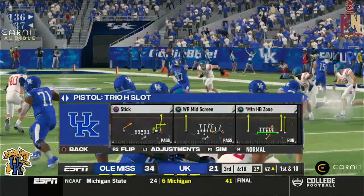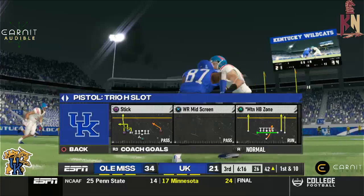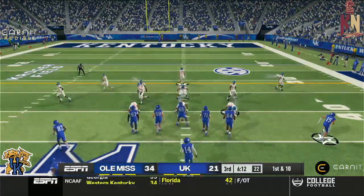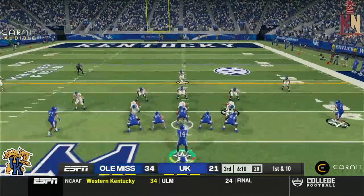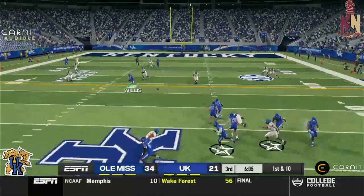To that quickly. Brought down around the 42-yard line. From the 42-yard line. First down.